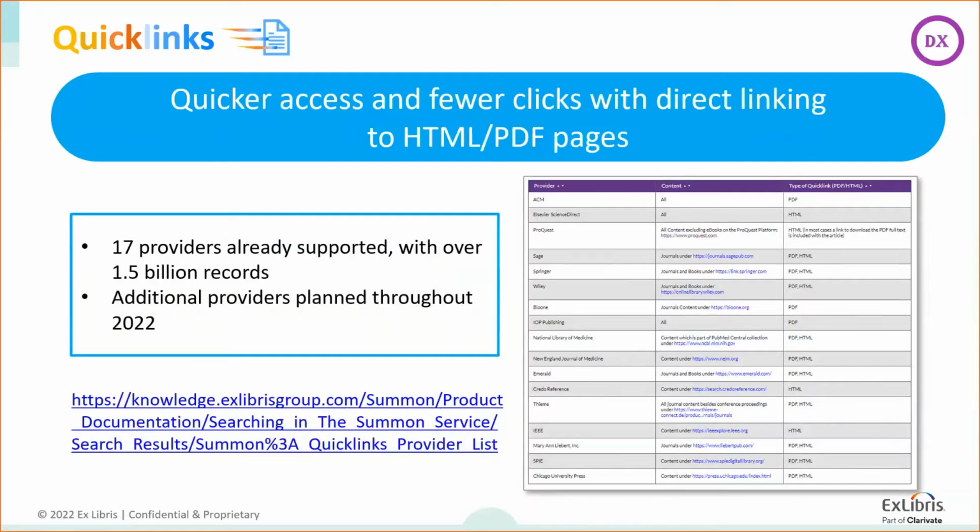We have 17 providers right now supported with over 1.5 billion records in this program. As you can see on the right-hand side, there's a brief list of who is currently participating. We have additional providers planned to be added throughout 2022, and this list should continue to grow. If you are interested in finding out more, you can just visit the link there on the screen.